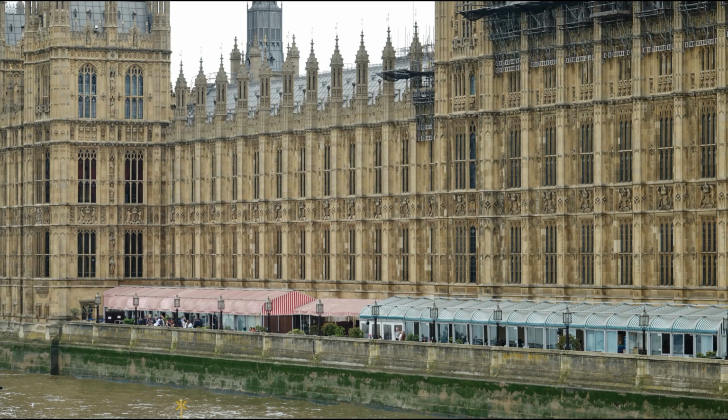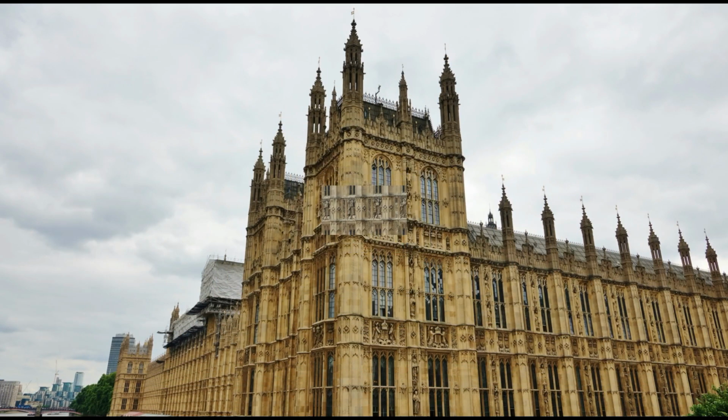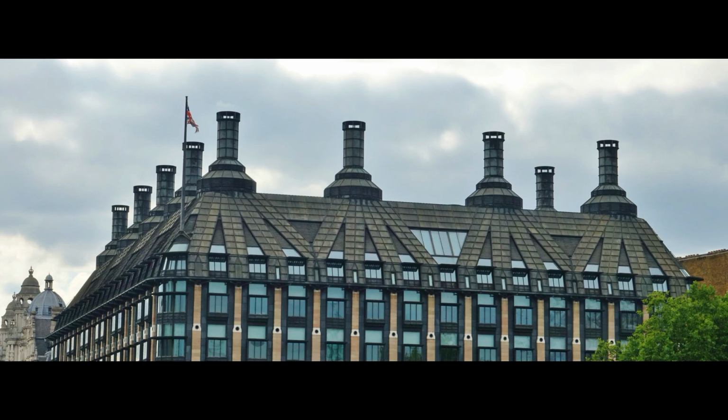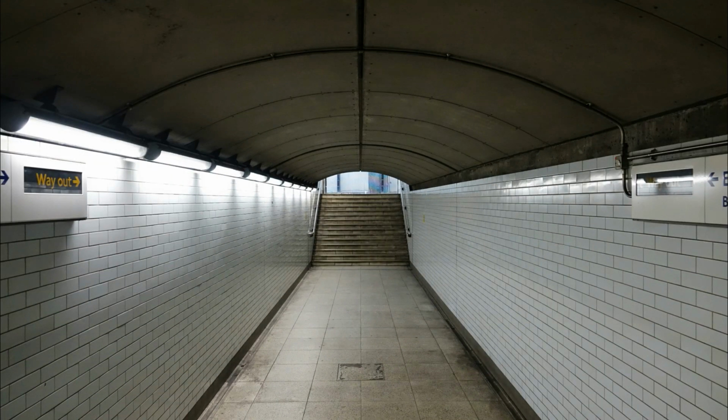Britain is ruled by some 600-plus members of Parliament, or MPs, in the House of Commons. Their offices are across the street from Big Ben in the modern Portcullis building. It's the building with the tube-like chimneys. MPs commute to the Houses of Parliament by way of a tunnel beneath Bridge Street.